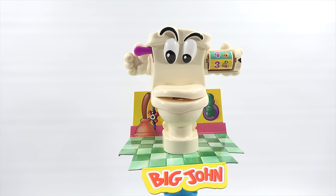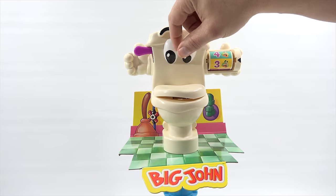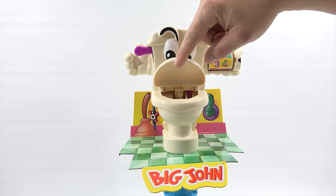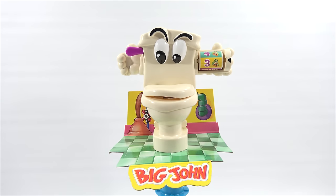So right now the baddies are in. If I push it, sometimes he does things, sometimes he doesn't. And when you fill up his mouth with the little scuzzies, you never know when he's going to eject it from the bottom. In this, what did I call it before? The blank chute. Let's just call it that.